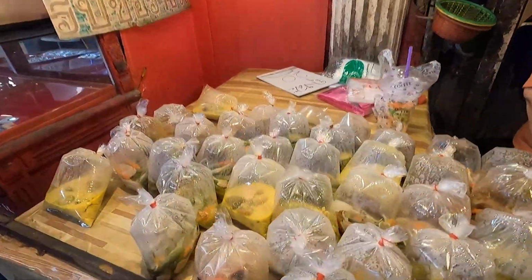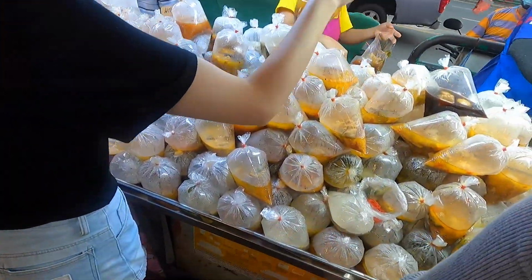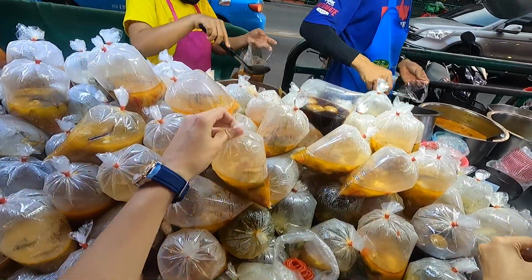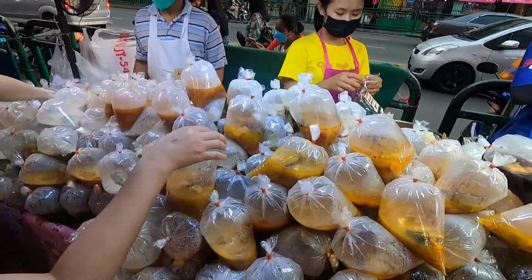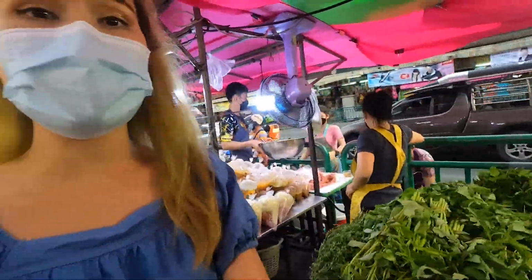So this one is only 25 baht, and it was like how much? 25 each. Wow. What is this? This is quite interesting. It's just 25. It's so pretty good. Wow. They got many types of food. Isn't that awesome, guys? It's just only 25. But you can pick whatever you want.